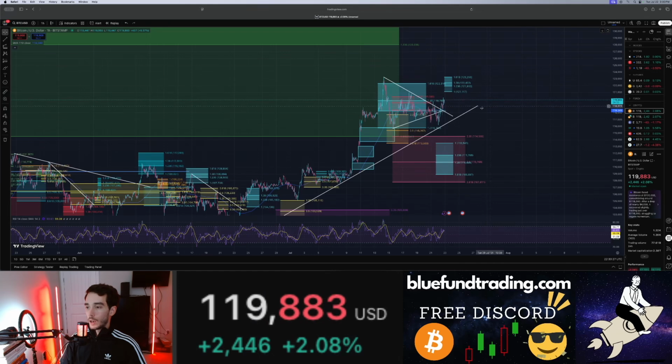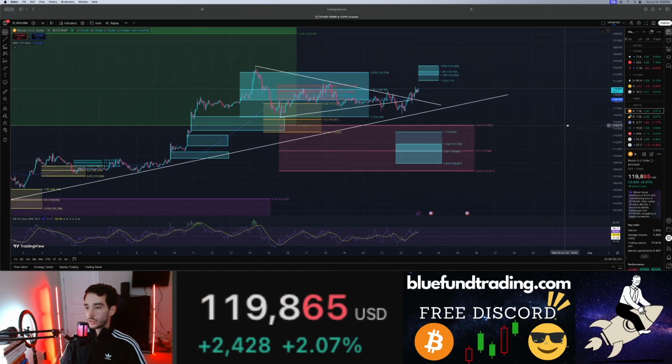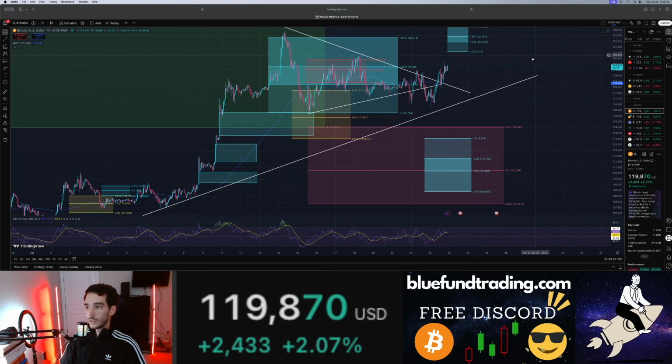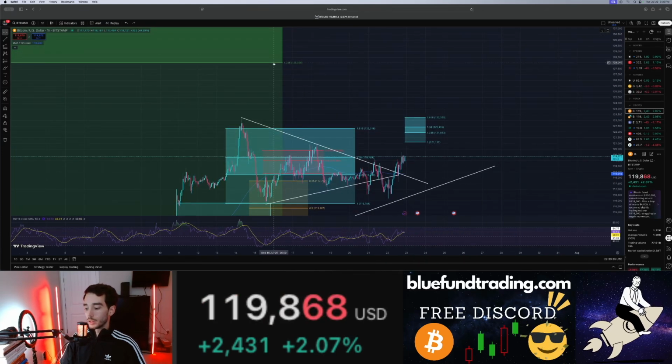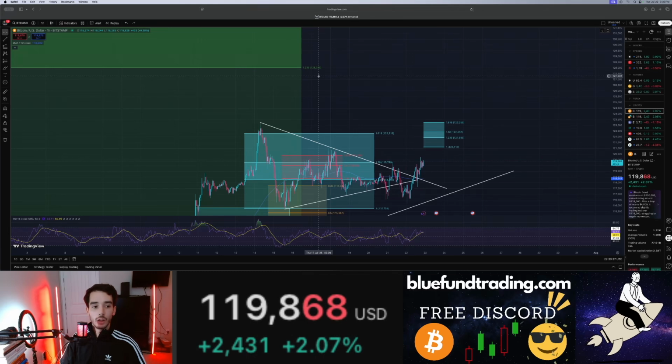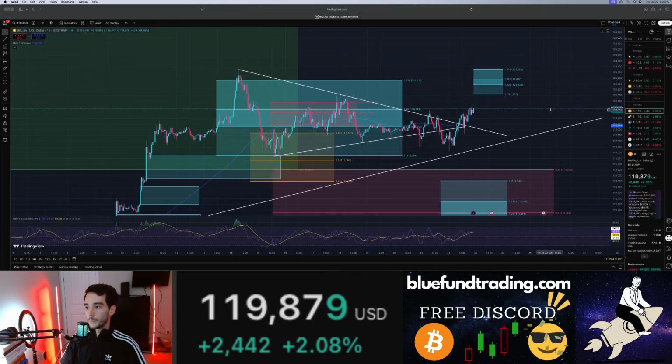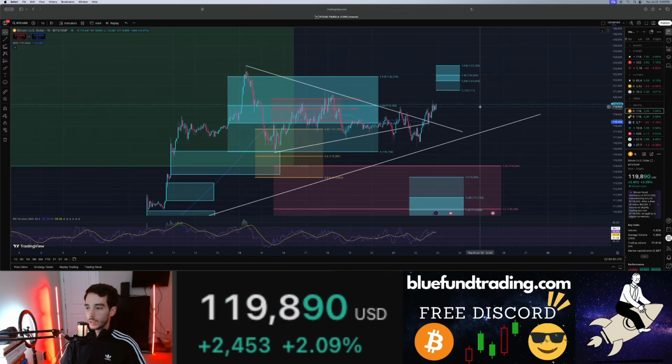But this is the original plan, right? To continue to accumulate until we reach this area, finish accumulating, and then ride the price up to roughly 128,000. But we have this macro environment where there's like a mix between greed and fear.